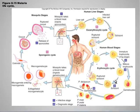Those do a couple things. They form more schizonts, which travel back and rupture. They also form gametocytes, which are also in the blood. So we have more in the liver, we have more in the blood. These travel to red blood cells, and when these red blood cells rupture, that's when your fever spikes. There are a couple different species of apicomplexa. How long it takes for the cells to rupture varies according to the species. So then when another mosquito bites this person, it picks it back up again. And then in the mosquito, it's forming another life cycle, and it's traveling up to the salivary gland so that it can infect someone else.